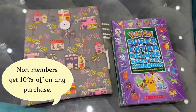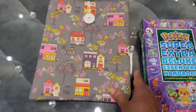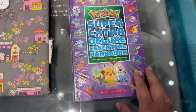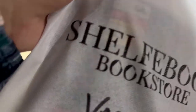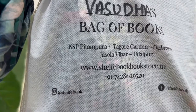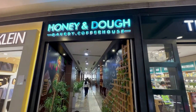So these are the two things that I am going to buy from here. This one is the book sleeve that I mentioned, and this one is for my son, my older one, who is these days obsessed with Pokemon cards. So guys, this is my bag of goodies, and they have their locations mentioned here. Okay, so bye bye to this Shelfie bookstore for now, and I'm going to head out, have some coffee. Okay, so I've just spotted one bakery and coffee shop.